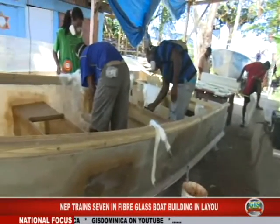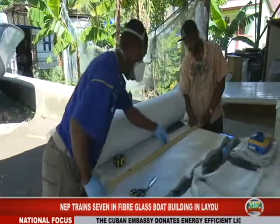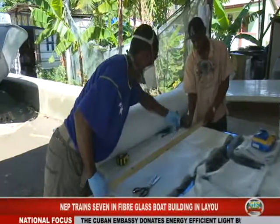But when we started the project, initially we gave them all the necessary equipment and tools for the project, and government is providing a stipend for them every fortnight. And I really want to thank the government of Dominica and the parliamentary representative, the Honorable Kelvin Darroux, for partnering with the Laudat Improvement Committee under this project.